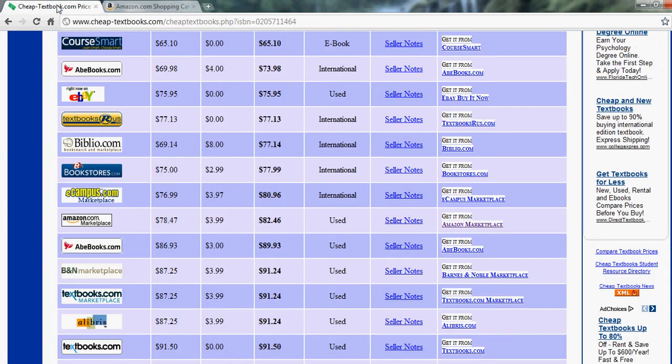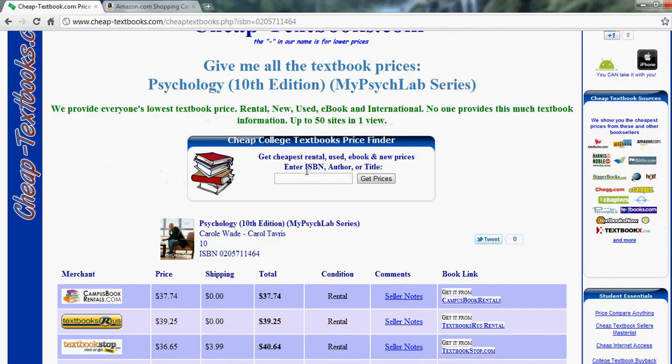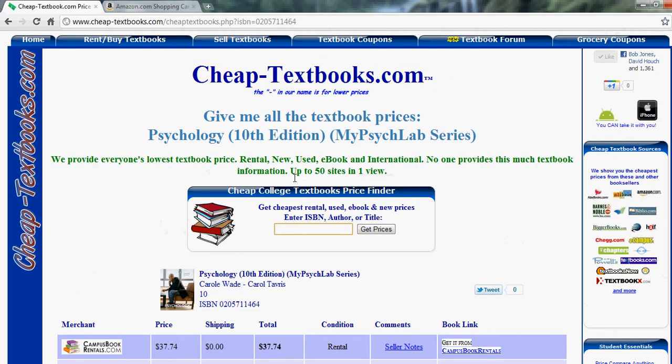Now let me come back over, come up here, type in the book number, and go through and do the research on my second one and third one. Because if I'm getting them at Amazon, I might be able to combine shipping, or at another site I might be able to combine shipping. So if I'm getting 3 or 4, I can just keep adding them to my shopping cart until I get ready to purchase.